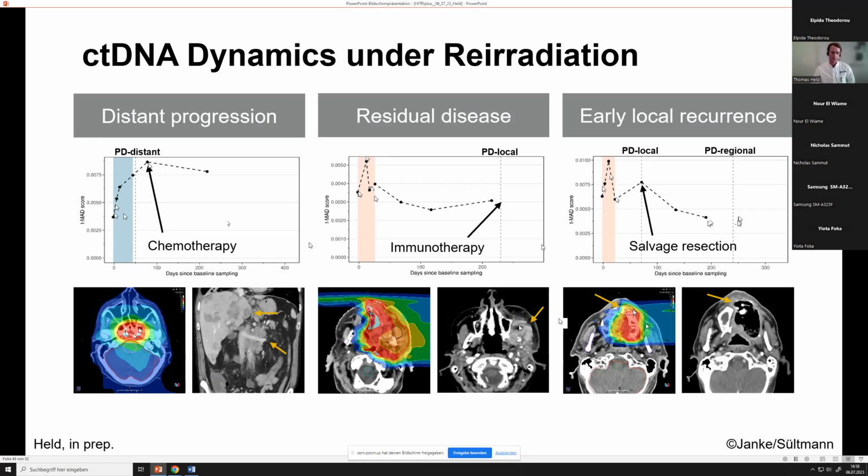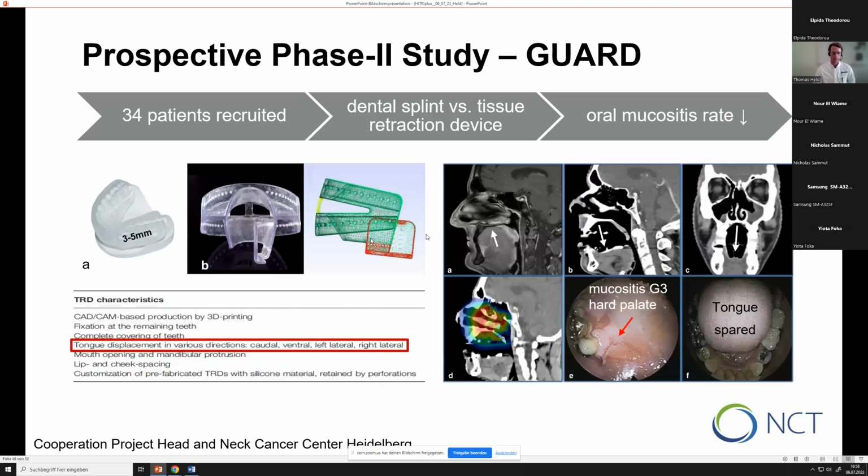Also, another interesting fact is to look at the fragmentation of these tumor DNA samples in the blood. We also want to understand if maybe the fragmentation could be higher after treatment with carbon ions compared with photons.